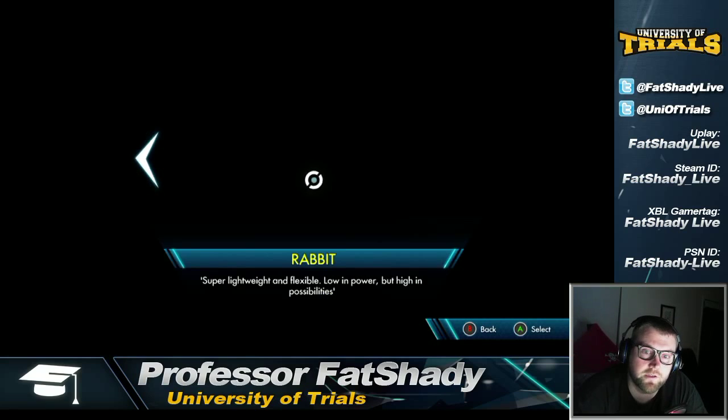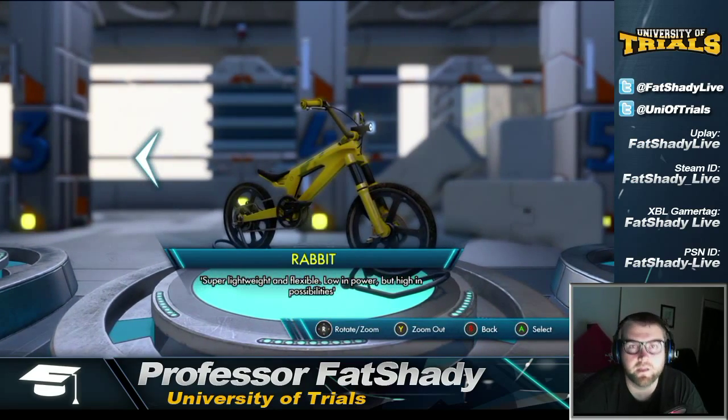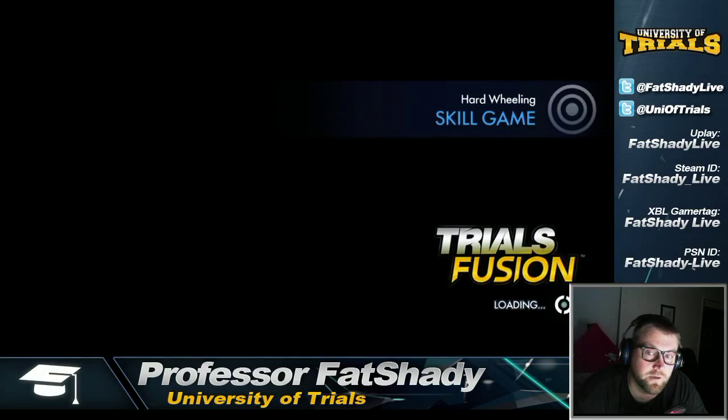I'm actually strongly going to suggest that you use the Rabbit. I tend to find that as twitchy as this bike is, it's also the most precise, and I find it's exceptionally good for this challenge once you master it. Now, the big caveat is that you need to master this bike and have a decent feel for it, but with a bit of practice, I think you'll do quite well.